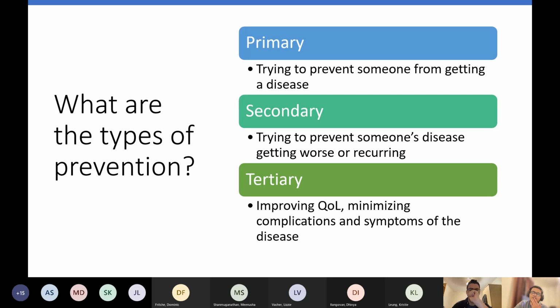And then tertiary, I'll tell you because it's just a bit strange. Tertiary is all about improving quality of life, minimizing complications and symptoms. You might ask me in a minute, isn't the line between secondary and tertiary prevention a bit blurred? And I would say yes, I would agree. It's probably a bit blurred. But if they ask you about these, they're going to ask you mainly about explaining them, or the definition. So I wouldn't worry too much about it.